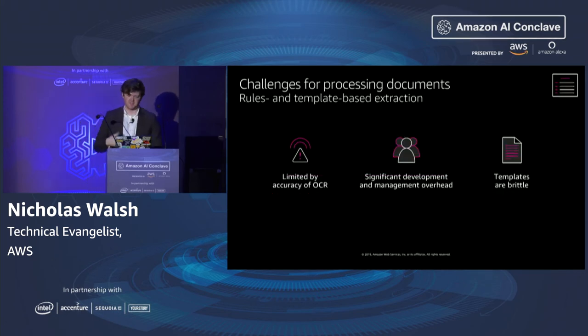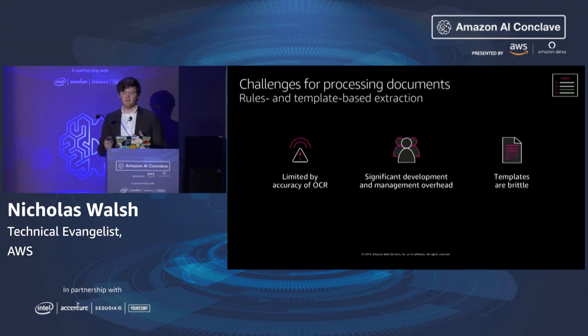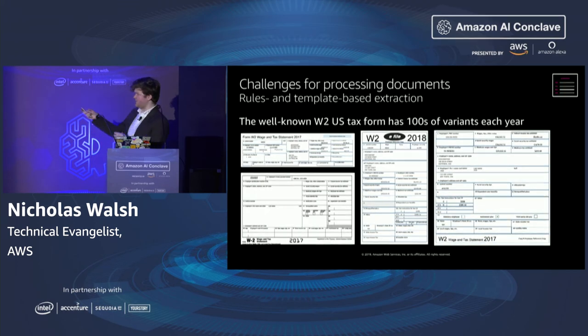Okay, so rules and templates has some instances where it works when you can make assumptions about your underlying data structure. So for example, if you're doing template matching on an ID that is standard across everybody in a given locale or a given region, you can know that for a certain part of your page, you may have certain fields and values that exist in that place every single time.